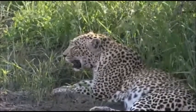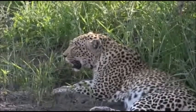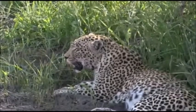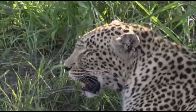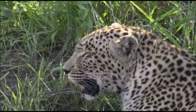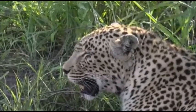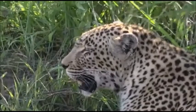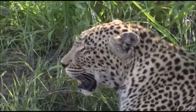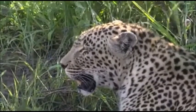nice and cool. She is one of our most seen leopards here at Djuma. She's called Karula. She's the queen of Djuma, and is a leopard that we really love to catch up with. So it's such a special treat for us to be here and to be live with this animal in the middle of South Africa, in the middle of the Kruger National Park, is quite something.